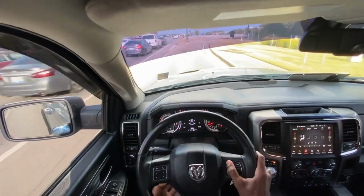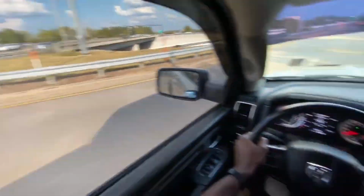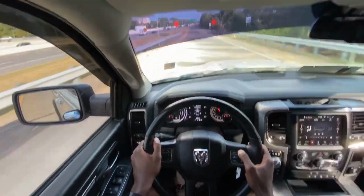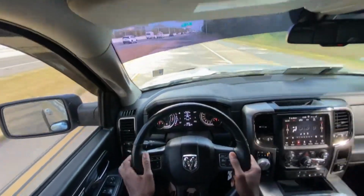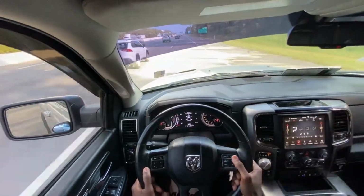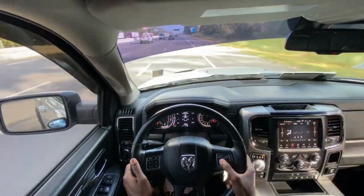Let's see if we can use these paddles. Well, I guess the manual mode. Yeah, I like how quick the shifts are. It's crazy with the touch of a button. It shifts faster than some vehicles that have actual paddle shifters. So that's very impressive. We're gonna hold the plus button to get out of that mode, and then we're gonna turn on the cruise here.